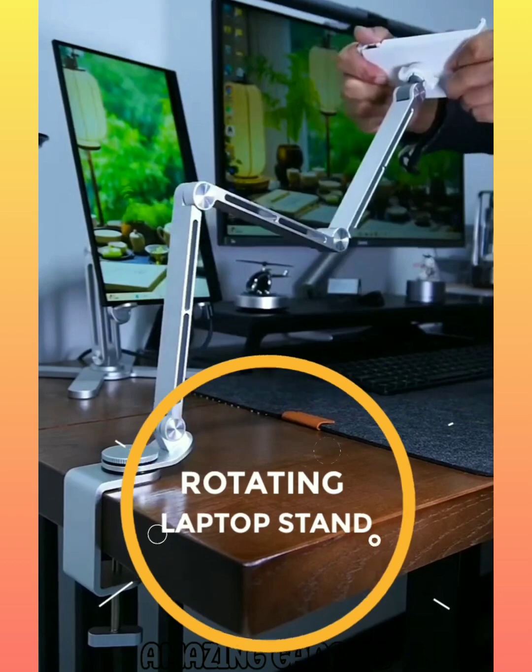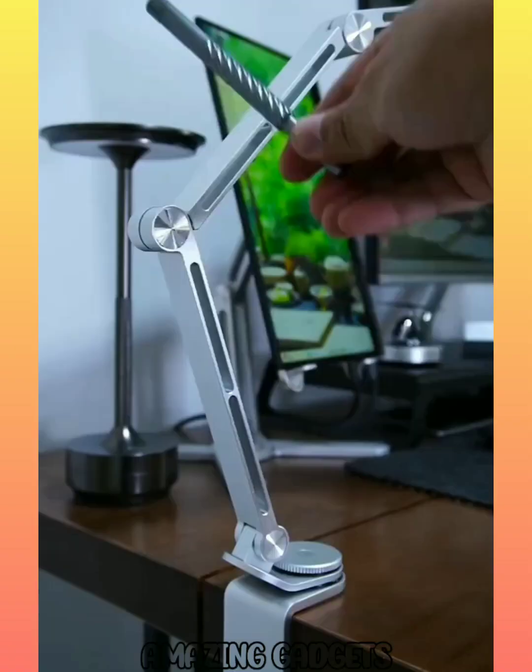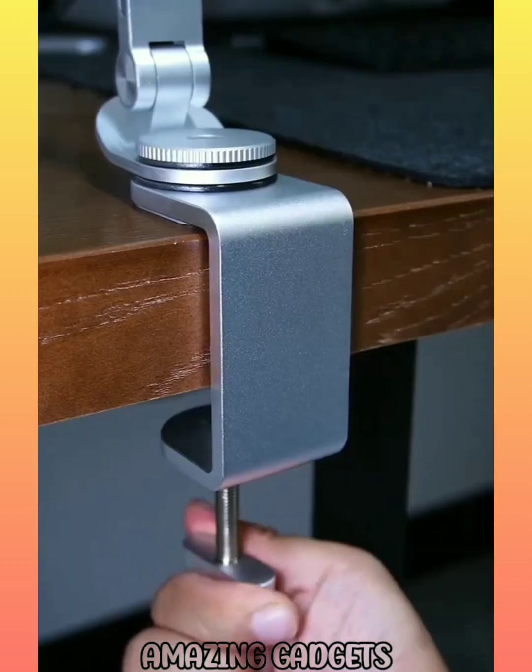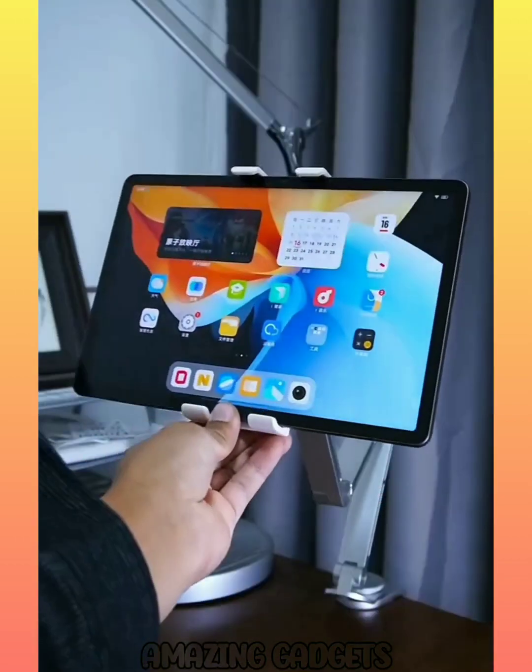Experience the freedom to work from any angle. With its smooth 360-degree rotation, this stand lets you effortlessly switch between landscape and portrait modes, adjust the viewing angle, and find your perfect ergonomic position. Say goodbye to neck strain and hello to productivity paradise.